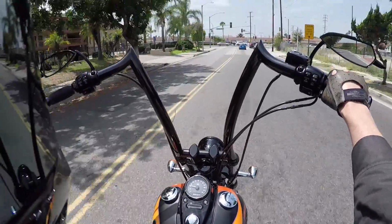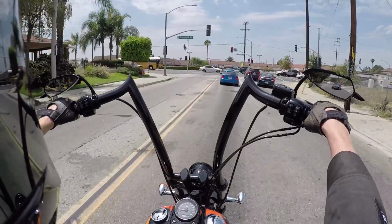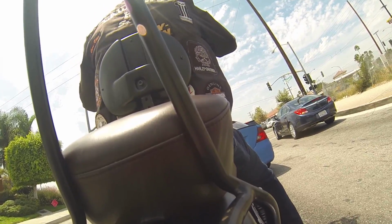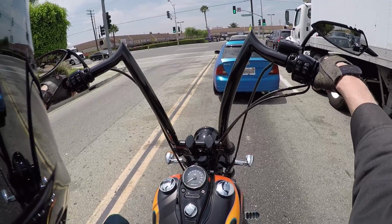Ape hangers, you either love them or you hate them. I think they're really fun to ride with. They don't really serve a functional purpose, although some people might disagree with me. But just that riding style with your fists in the air is just a really cool, fun riding style.